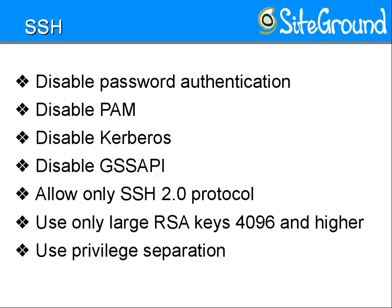Then the second thing is, if you don't have any strange password mechanisms inside your network, disable the pluggable authentication modules. Then Kerberos. Kerberos is something that Microsoft took over to create global authentication schemes. Disable that. The other thing is global service, whatever this API was.